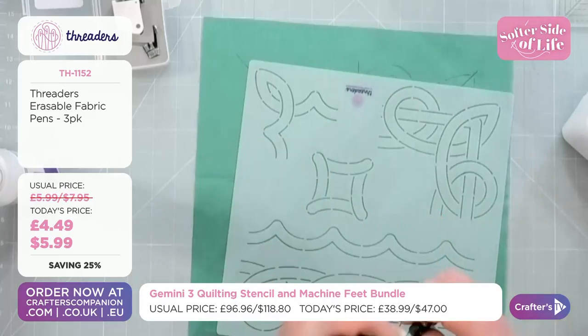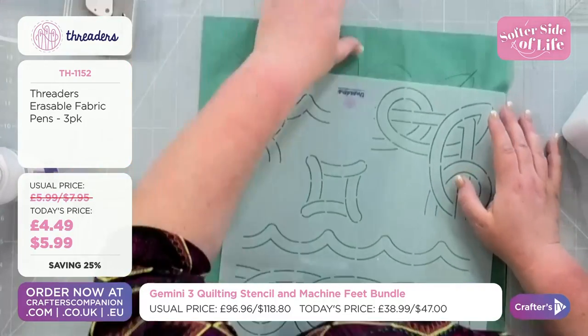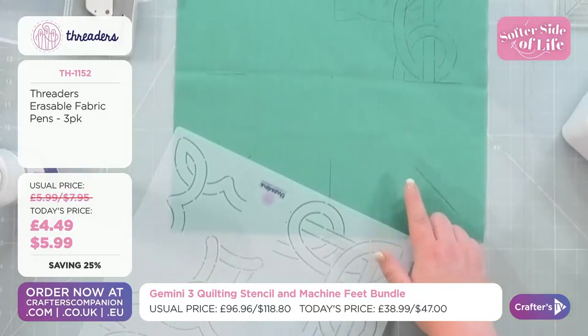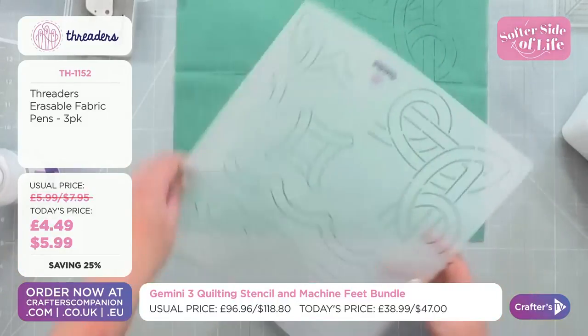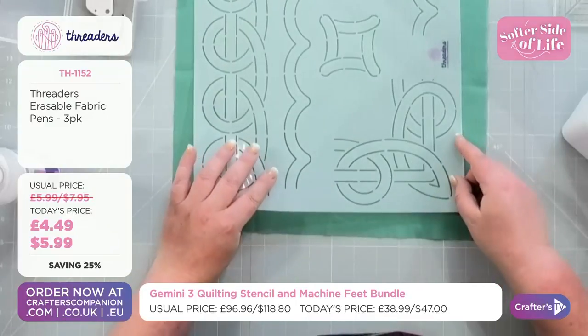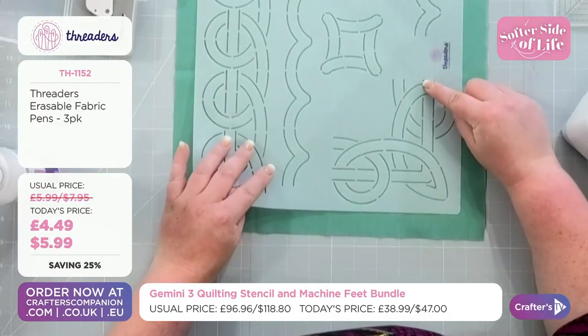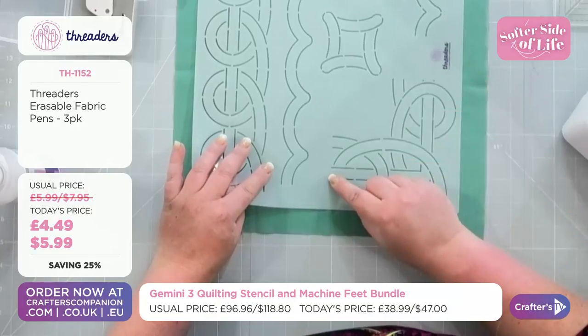So my next side, I'm just going to move this up a little bit. And this one, I'm actually going to do with the spray. So what I'm going to do is, like I say, line up those little dots there, and line up this section here.